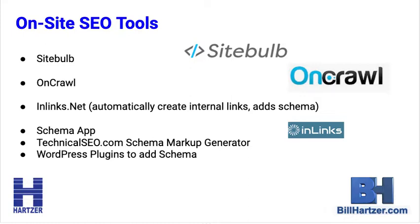Also, as far as tools, we can use the schema app. If you want to do it manually, which I prefer in a lot of cases, technicalseo.com has a schema markup generator you can use, and there are different types of schema code. There's article schema, local schema. If you're a local business, you want to add your name, address, and phone number, and so forth. There are different WordPress plugins to help you add schema to pages as well.